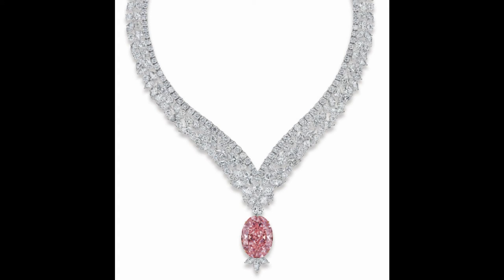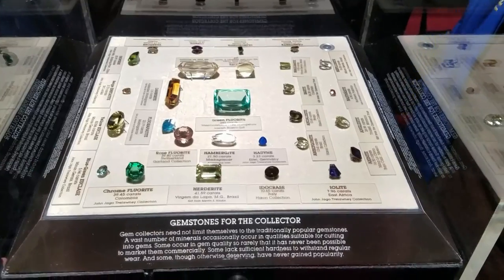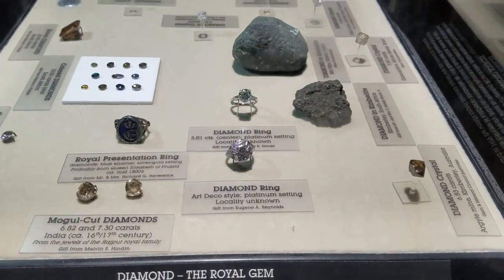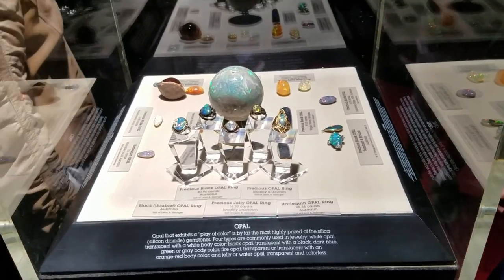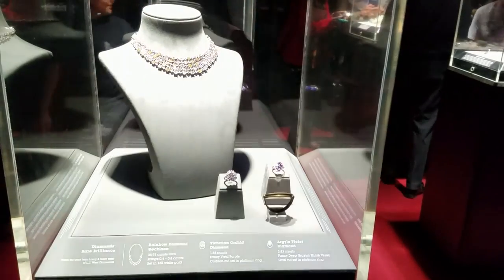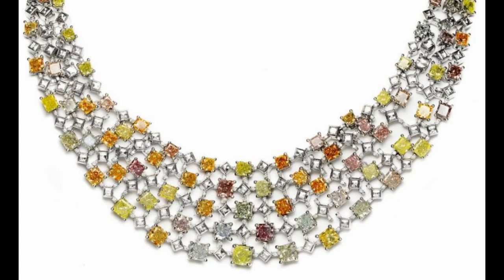Man, this necklace here is fit for a queen. It is just absolutely gorgeous. In the vault, you can view diamonds, rubies, sapphires, gold, and other exquisite gems. This is the Rainbow Diamond Necklace, and it is made of 88 rare natural color diamonds from 5 continents. I was told that it took 5 years to assemble this spectacular piece.